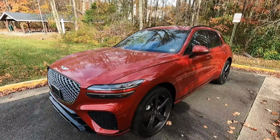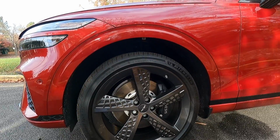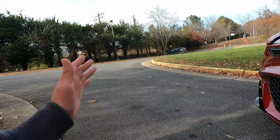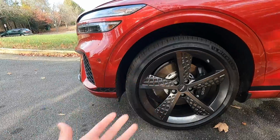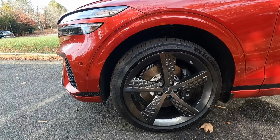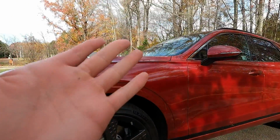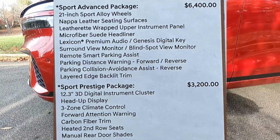Anyways, coming down the side, you get these body color wheel arch moldings. I wanted to mention that with the Sport Prestige, you do get an adaptive suspension with road preview. Basically the vehicle is going to read the road ahead of you, and if it senses that there's going to be a pretty drastic bump, it's going to loosen up the suspension, basically equating to a better ride, which is awesome. You see that on Lincolns, Cadillacs, and stuff like that, and it's nice to see here on a roughly $70,000 vehicle. Also, as standard with the Sport Prestige, you do get rain sensing wipers.